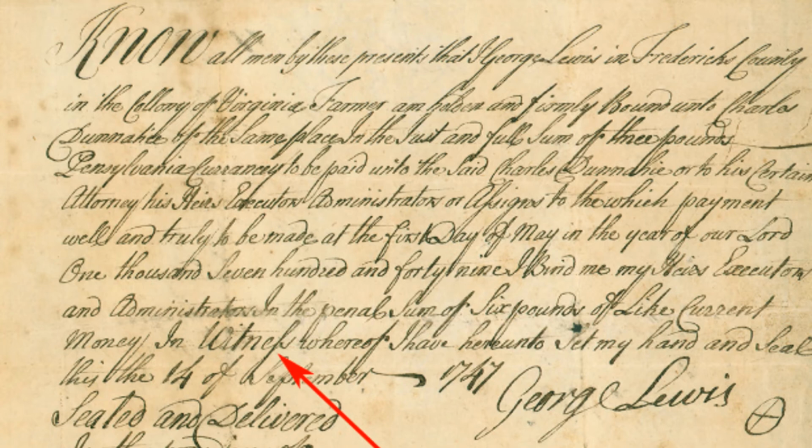This document says, "Know all men by these presents that I, George Lewis, in Frederick County, in the colony of Virginia, am holden and firmly bound unto Charles Donahue of the same place in the just and full sum of the 3 pounds Pennsylvania currency."